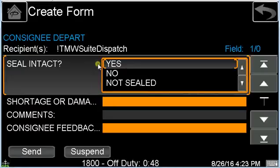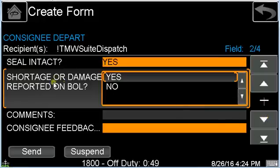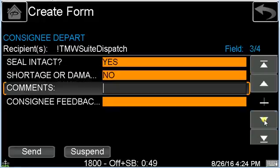This is the consignee form. The first question is to ask us if the seal is intact, so we'll select yes. Since we don't have the keyboard up, we can use the arrow buttons to switch down to the next field. Shortage or damage reported on the BOL? No. Again, optional comments if there's something dispatch needs to be made aware of about this stop.